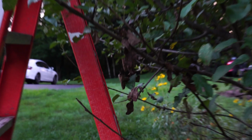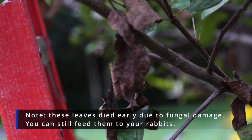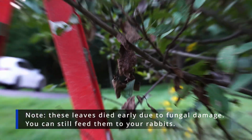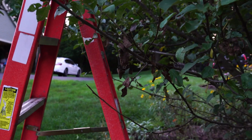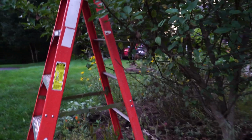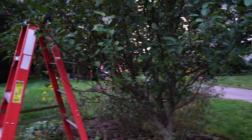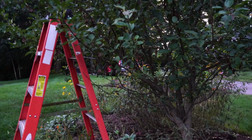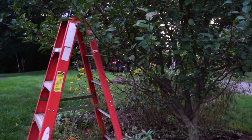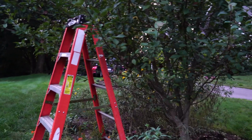Fall coming, we have the last part of the season where the trees drop their leaves, and believe it or not, if you want to be crazy like me, you can collect those leaves under your apple tree and feed those dried leaves to your rabbits. If you followed this channel, you know I'm a big fan of leaf hay, which is popular, or was traditionally popular, in far northern countries like in Scandinavia due to the lack of grass in a lot of situations.